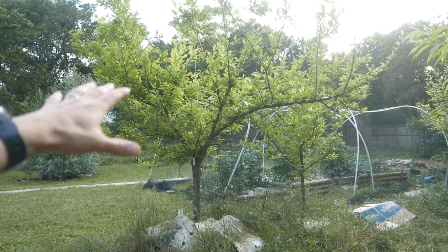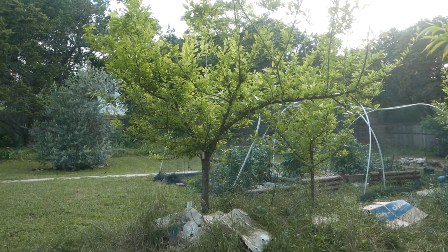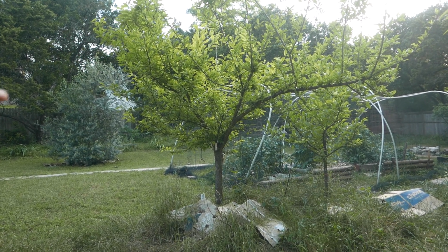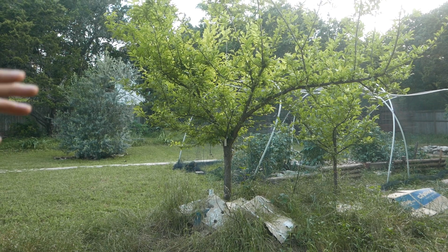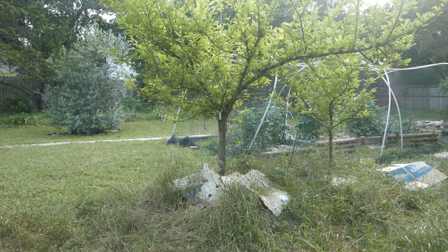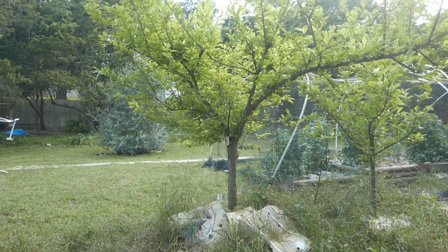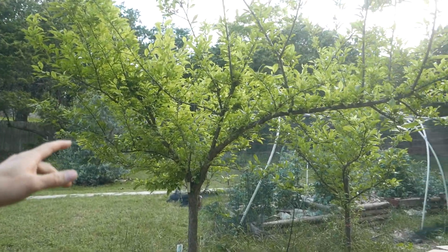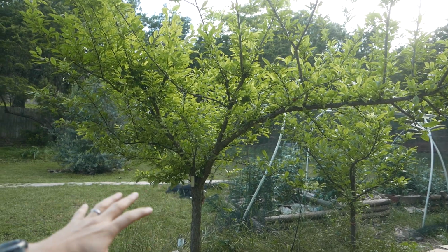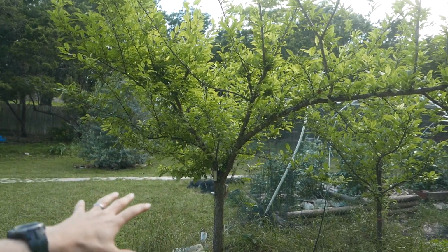This tree here is a pluot. If you don't know what a pluot is, it's 5/8 apricot and 3/8 plum. It's a bred tree. It takes a long time to breed these. This happens to have 5 grafts on it. I won't get into the nuance of grafting. I like to do my own grafting.